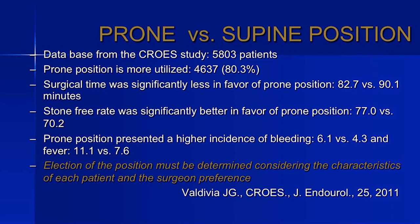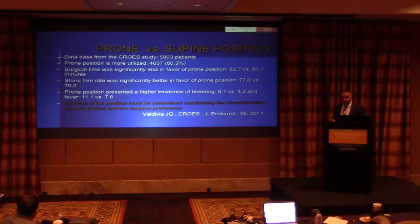What about surgical outcomes? Prone positions are used more commonly and have a shorter surgical time compared to supine. Stone-free rates are higher prone compared to supine. There may be some suggestion that bleeding will be higher in a prone position compared to a supine.